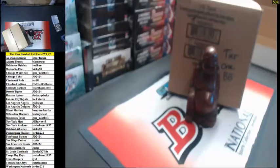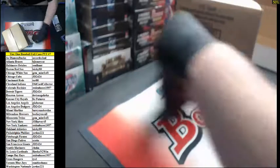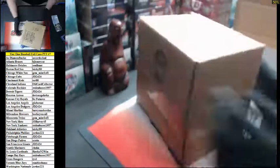Any multi-team cards will be randomed at the end of the break. There goes a stack of antique boxes. At the end of the break, we'll take everybody from the break, random them for a shot at the wheel spin for a chance at up to $100 store credit. First sealed case.